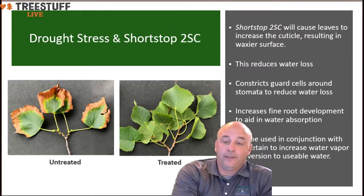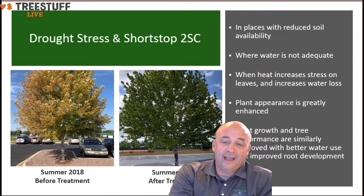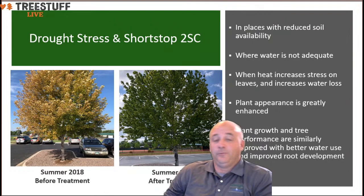Reduce soil availability, you know, where it's a parking lot, you know, there's nothing going on. Water's not adequate. You're getting heat off the cars. This is a way to treat it. You can see the parking lot difference. Treated with summer 2018, and that's what it looks like in 2019. It changes the look of the tree. It really does. It makes it tighter, smaller leaves. It really works well.